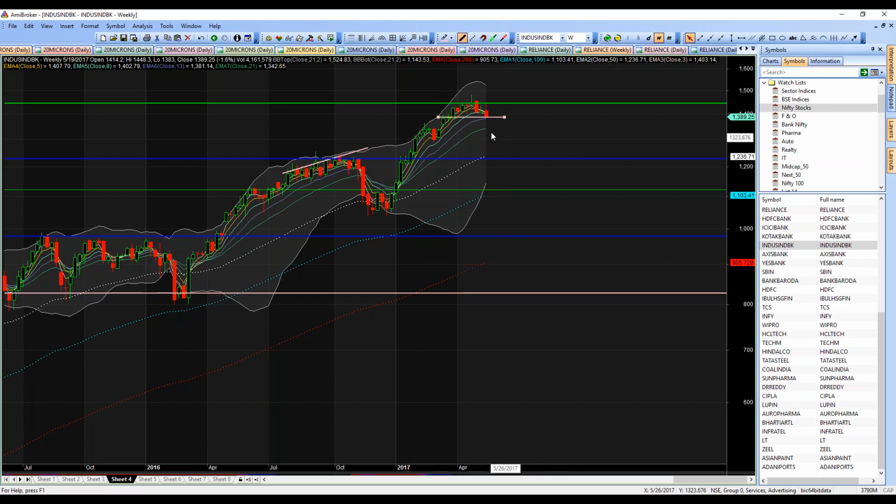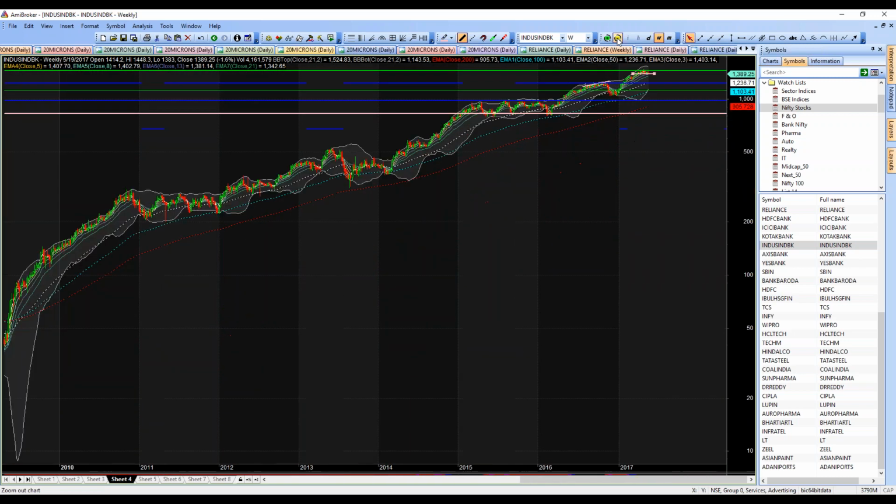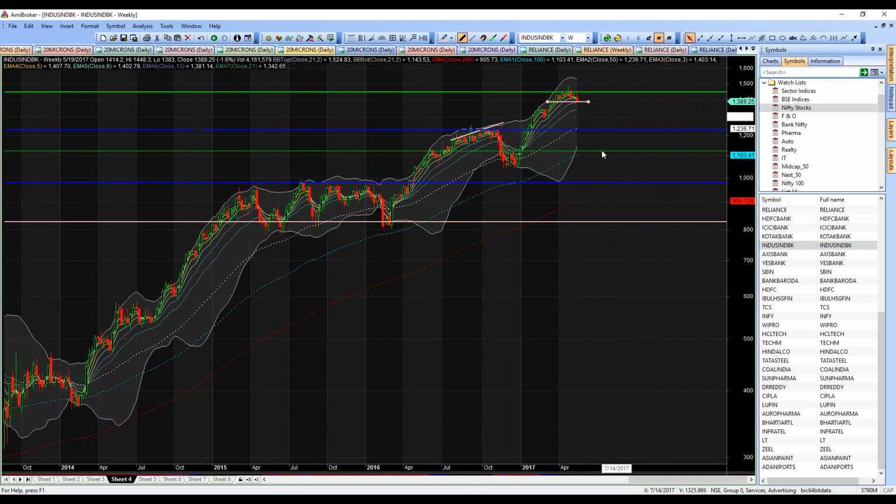So that's where it is. May come back all the way to even 1300. Long-term investors should perhaps think about booking some profit on this, but really a very, very strong long-term secular trend on this, and could perhaps go even higher.